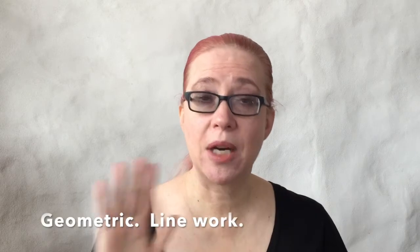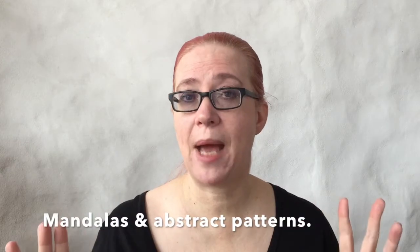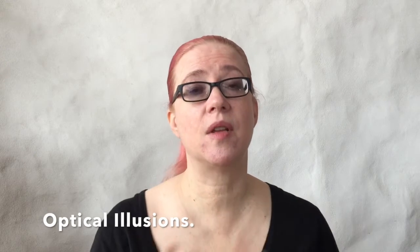There's also geometric work, line work. Geometric work would include things like mandalas or abstract patterns. It can also be optical illusion styles that are very complex. Mostly I've seen this done with black ink, but there's no reason why it couldn't be done also with color.